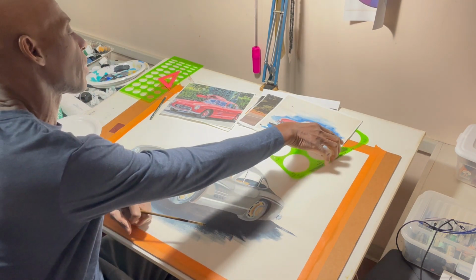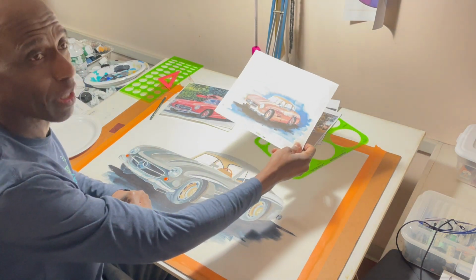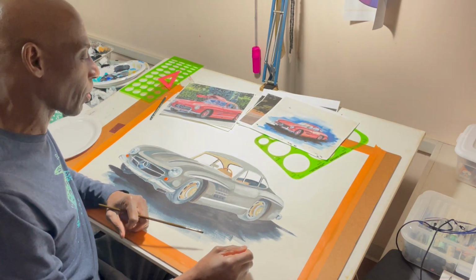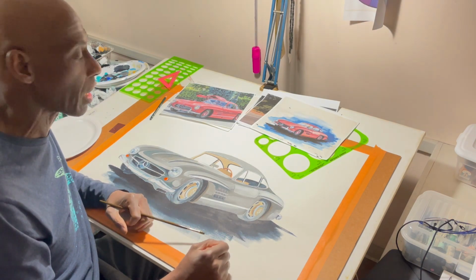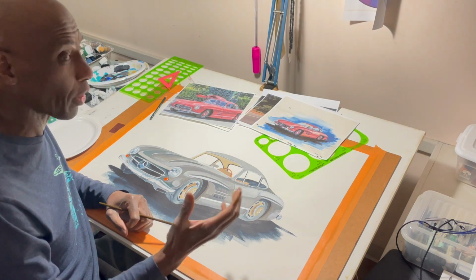When I did the original for this one, I showed it to a client of mine and they bought it. It was bought right away. So that's why I'm doing another one. It's a true classic, has a lot of character, and is one of the reasons why I'm doing it twice.